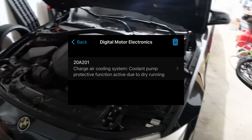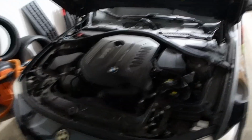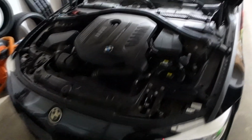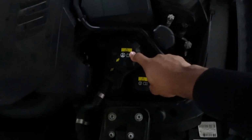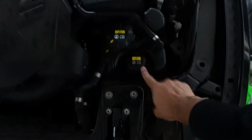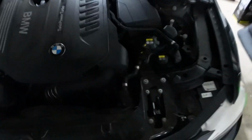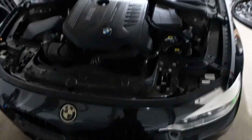So you can see it says something about coolant, which was weird because I just did the oil change not too long ago, probably like a month and a half ago, and I refilled my coolant. So I checked and we have two coolant tanks on the car. This one, the big one, was full, and then I checked the smaller one right here and it was completely empty, which is weird because I just refilled it. So then I topped it off, and the next morning I checked again and it was empty.